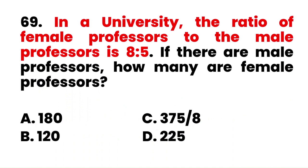Next. In a university, the ratio of female professors to the male professors is 8:5. If there are male professors, how many are female professors? Before we answer this question, this is the actual printed question from the exam. So what is missing here? Because there is a missing number here. This is incomplete. Kulang to at hindi to basta-basta masasagutan.